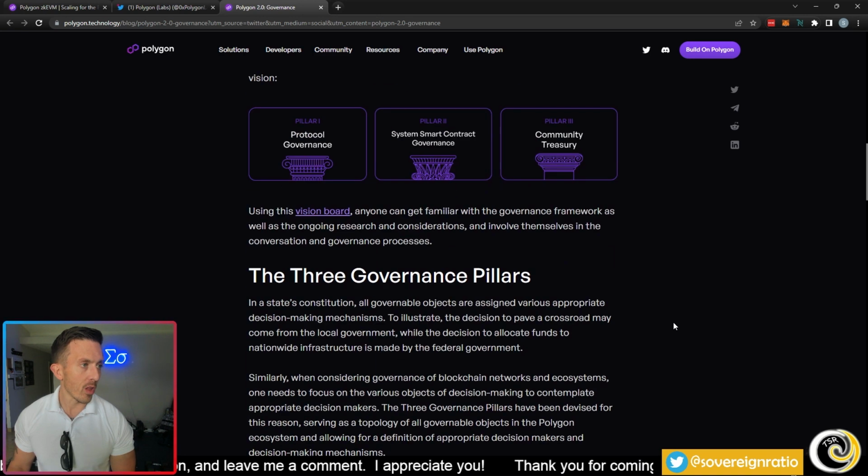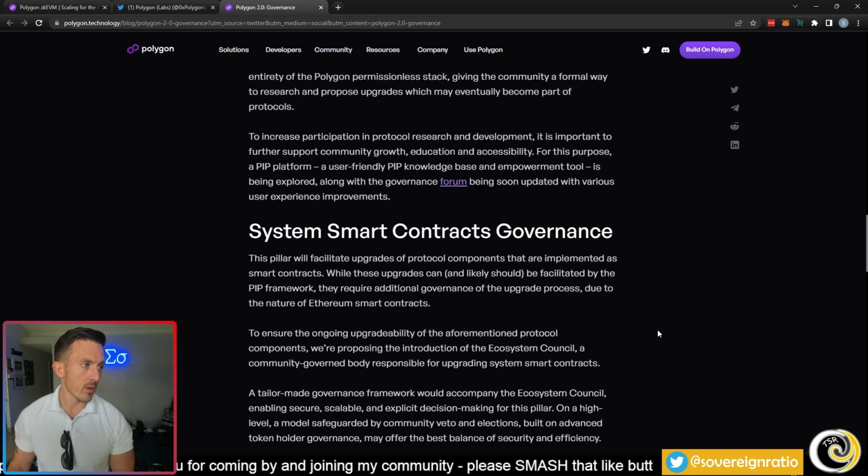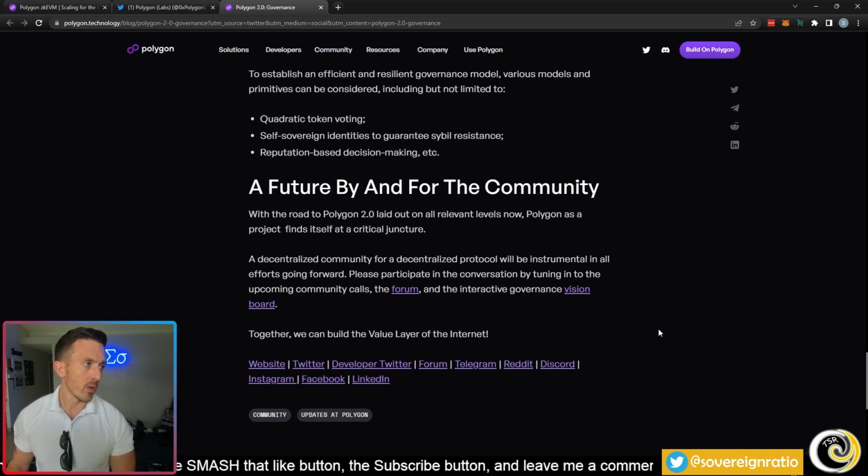And I'm not going to go through all of it, but they have pillar 1 of protocol governance, pillar 2 of smart contract governance, and pillar 3 of community treasury. It's the 3 pillars for their new structure, where ultimately the goal is a future by and for the community. So Polygon is trying to build a strong community, and it's trying to have governance inside that community.